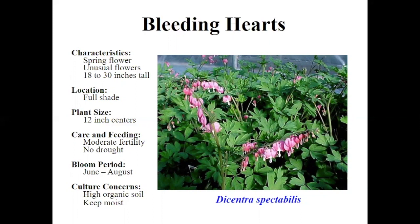Also, it said avoid purchasing plants with yellow mottled leaves, as that is a symptom of a plant virus. You want to avoid those. But yeah, they're great for shade. They're really great.